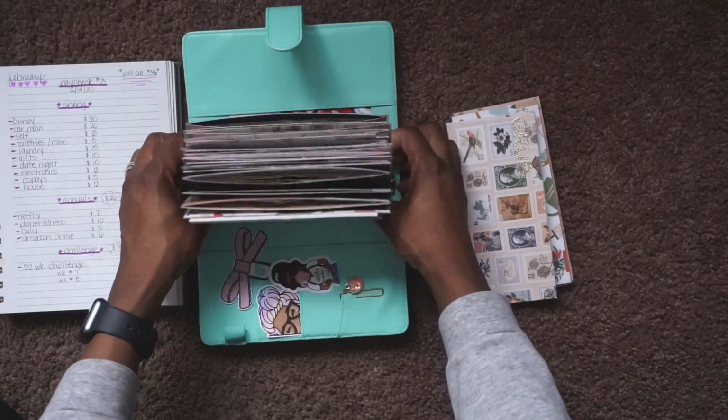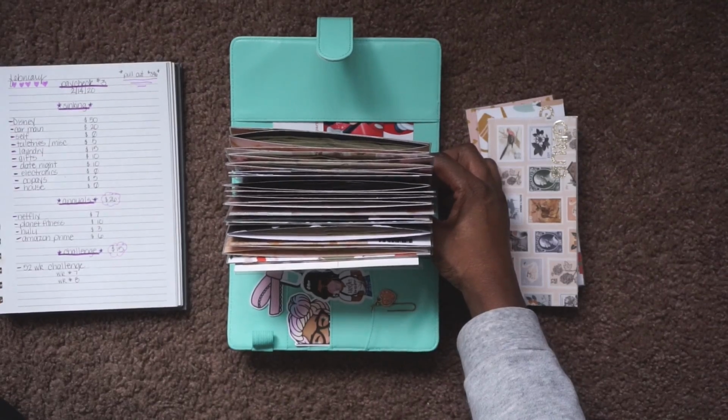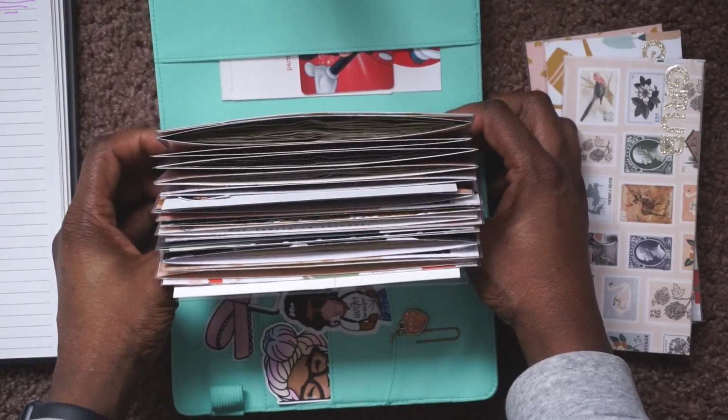But these are starting to get a little chunky. Look at that. Zoom it in a little bit. Yeah, they're starting to get a little chunky.